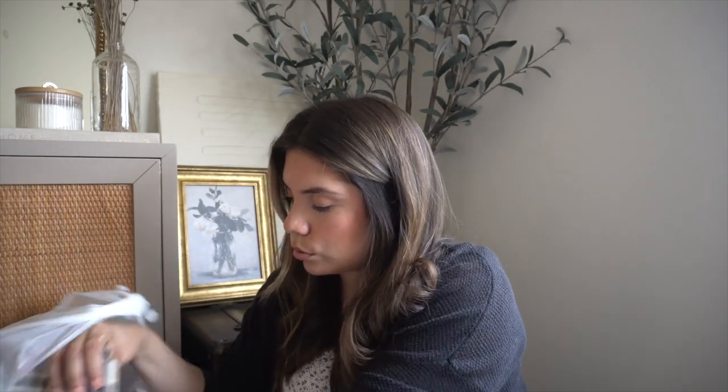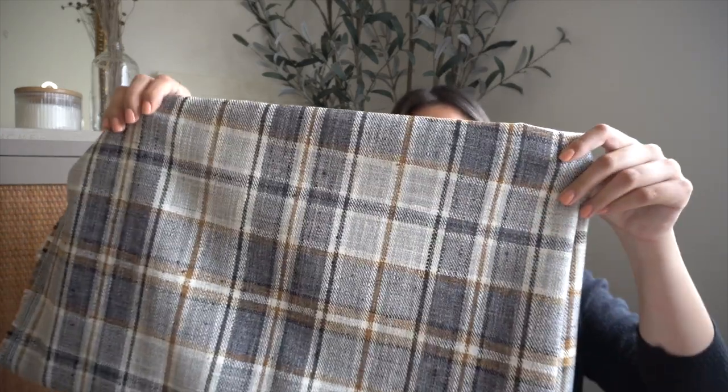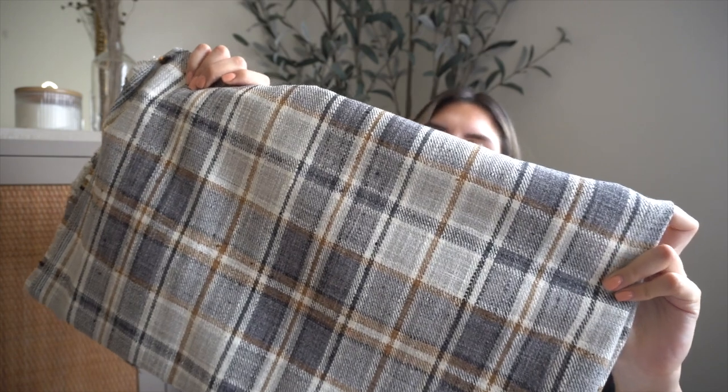And then lastly, to complete my bedroom update, I purchased a fabric that I'm hoping I can make into a lumbar. So in a previous video, I showed that I purchased some of the Studio McGee olive green fall collection pillows. So then I want to make a long lumbar to be able to go in front of those. And here it is. It's this beautiful plaid. It has gray and black colors in it, as well as the golden yellow touch, which I think would be a really, really nice combo with the rest of the colors that I have going on.